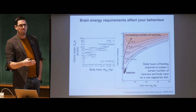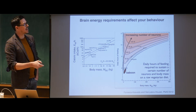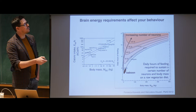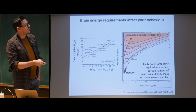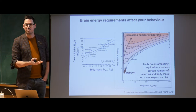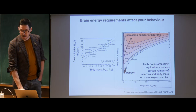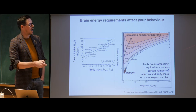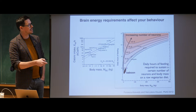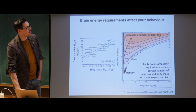And if you want to metabolically pay for that body mass and that brain size, this is basically the range of areas that are acceptable. So that's the number of hours that you need to spend feeding on basically leaves and branches if you live only on a raw vegetarian diet. Yeah, so if you don't cook and you only eat leaves in the forest, and this is your body mass and your brain size, this is how many hours you need to spend basically feeding in order to survive.